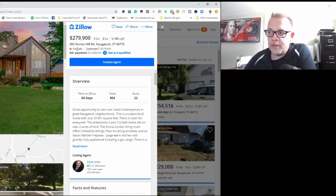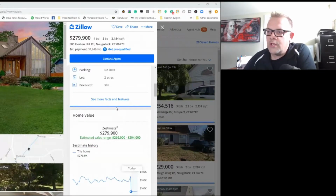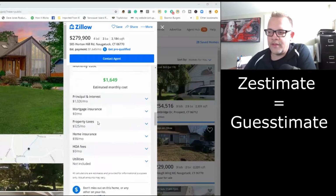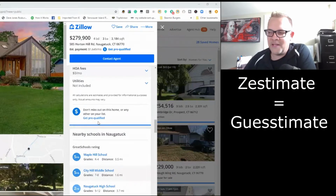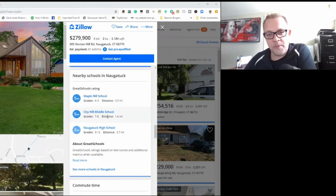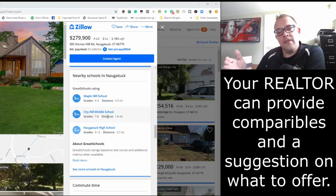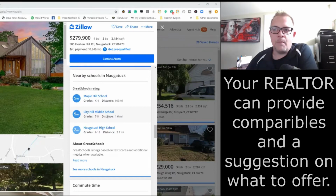We have 333 reviews. I think it's one of the highest in New Haven County. In Litchfield County, 153 recent sales. That's in the last 12 months. You scroll down, it'll give you a little bit of the estimate of what Zillow thinks it's worth. Again, it's not necessarily accurate. If you're curious of what a property is worth, that's when you would speak with your realtor. Even when you are a buyer, you want to know what the value is of the property. So contact your realtor. He can help do a market analysis for you.